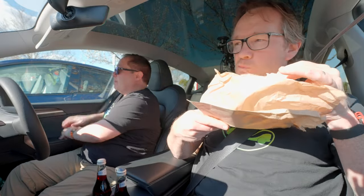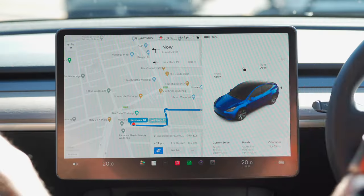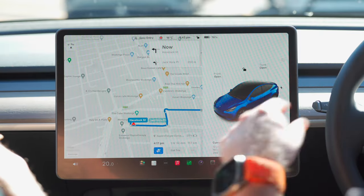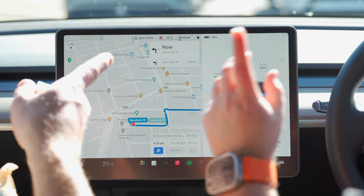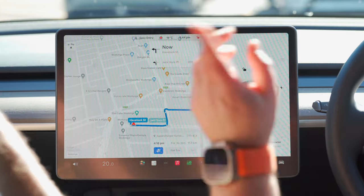So, back to you, dear viewer. We charged for about 10 minutes, and we're up to 78%? Oh, wow, we're up to 78%. And it's saying we should be at 25% by the time we get to Euroa. What Simon wants to say is the boat.